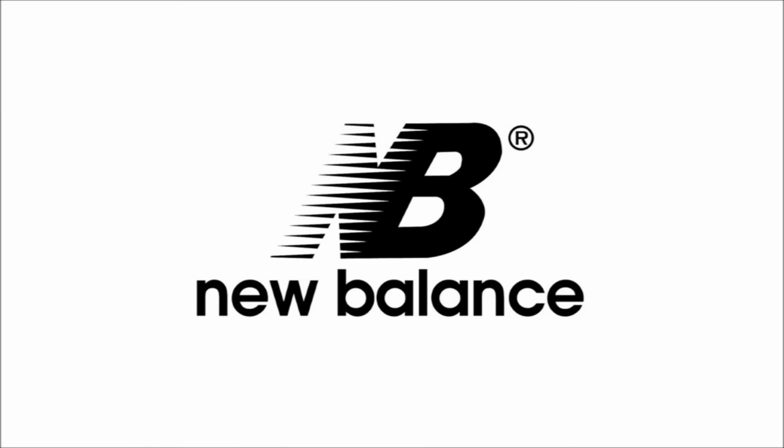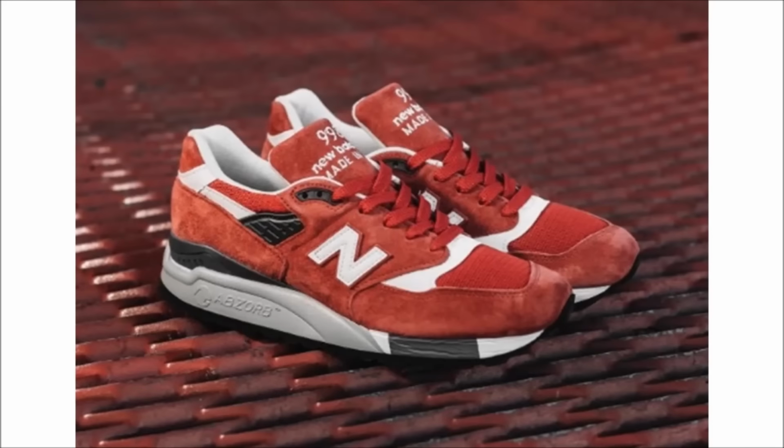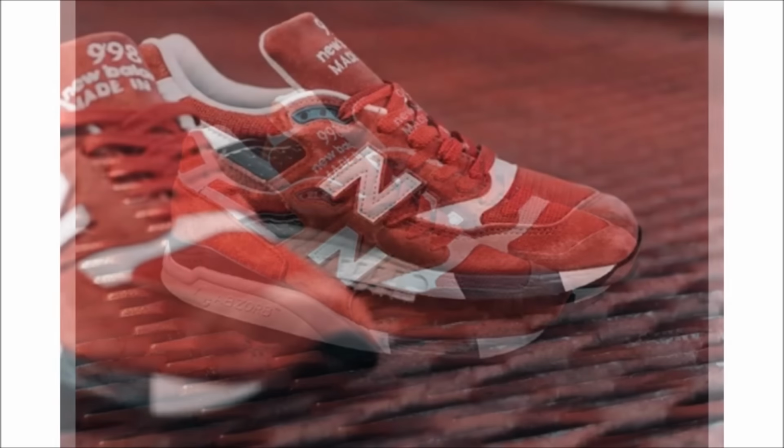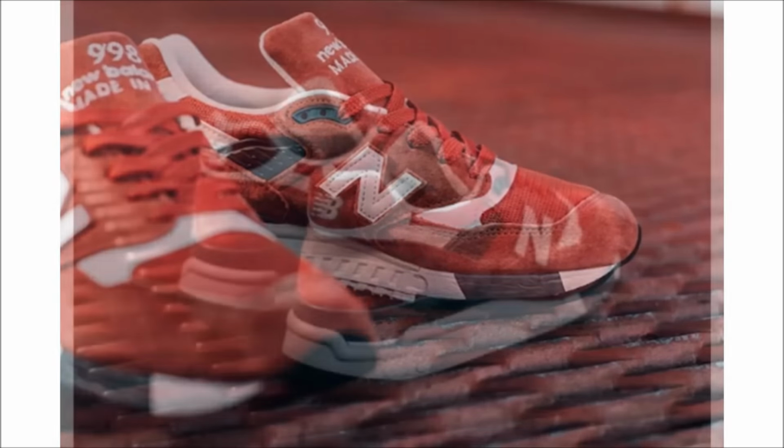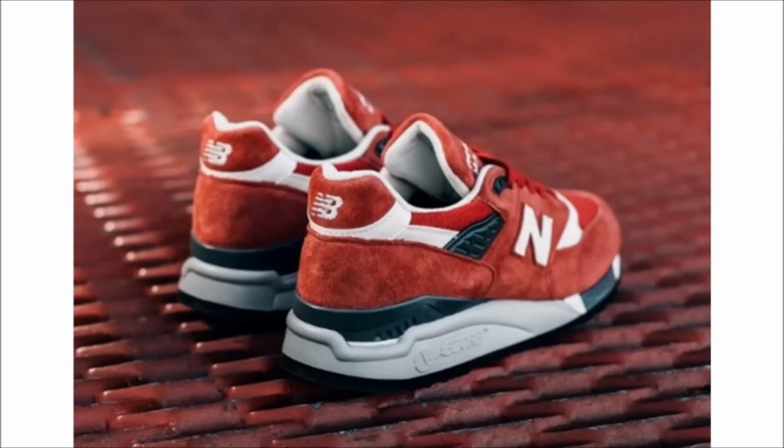Let's head over to New Balance, and first up, we have the New Balance 998 Made in USA Red Suede. Like the name suggests, this 998 is constructed of primarily a premium red suede upper with a mixture of red mesh, black detailing, white leather, and it all sits on a gray and black absorbed midsole. They're not bad, I guess, and they're available now at select retailers for $180.